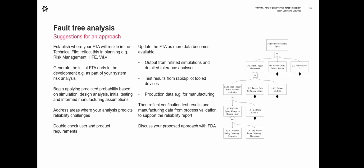And then as you get more and more data available, either from refined simulations, such as tolerance analysis, maybe test results from tooled parts, and then production data, you can refine the FTA and the numbers inside it, and then reflect verification test results and manufacturing data from process validation to support that reliability report. I think it's fair to say we've certainly seen different approaches being taken to use of the fault tree, and just highly recommend discussing that with FDA in advance to make sure that your approach is going to be acceptable.